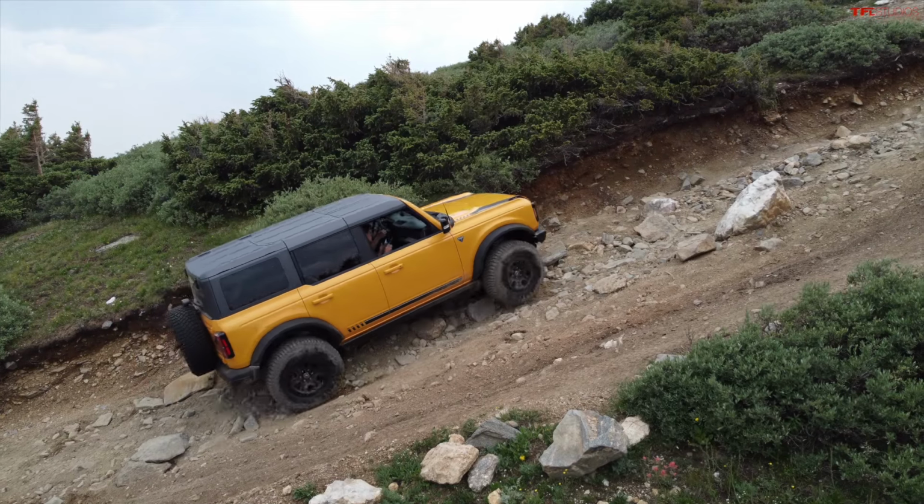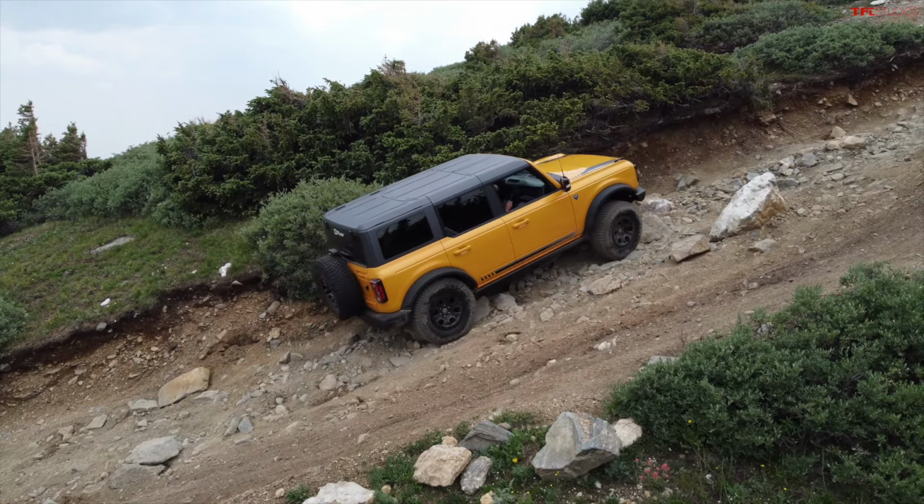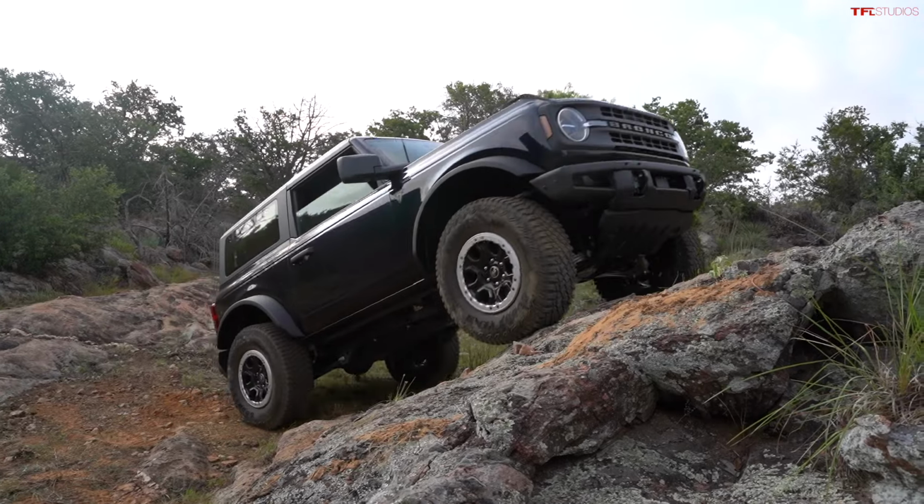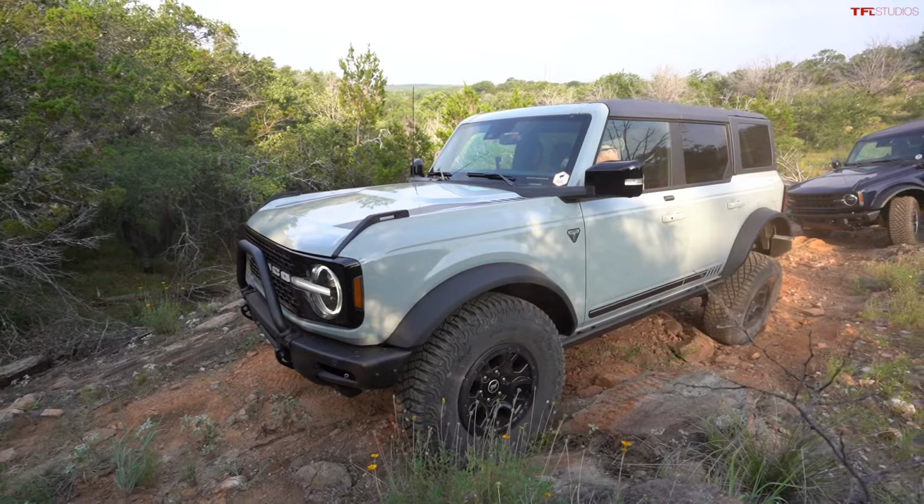Now, a little bit of background. We currently own a brand new Ford Bronco, and I've been very fortunate to drive most trims of the Bronco. I have talked to the Ford team, and I have a pretty good understanding of how the model lineup goes. And I want to make this very clear.